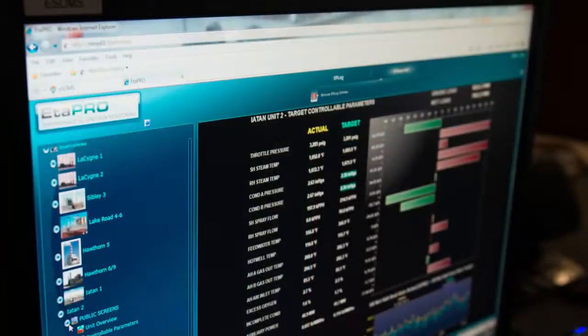Some of the areas of Ada Pro that I think have helped the most, and I like the most, just the generic overview screen with what's called our controllable parameters. It shows you some of the key inputs that affect heat rate, and I think a lot of the folks around here have started using that, and it helps tell them about our problems and things that we can address, you know, on a daily, sometimes hourly basis.